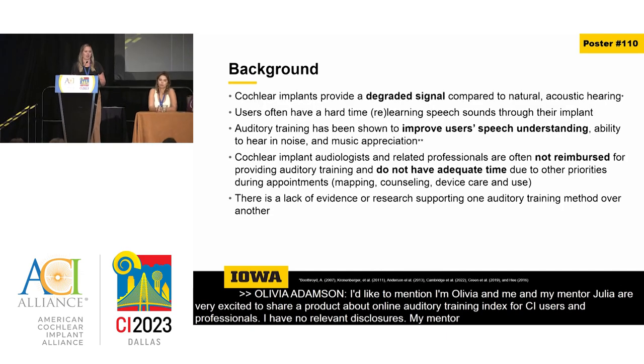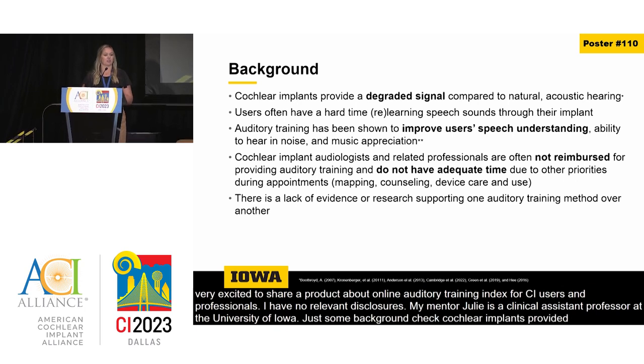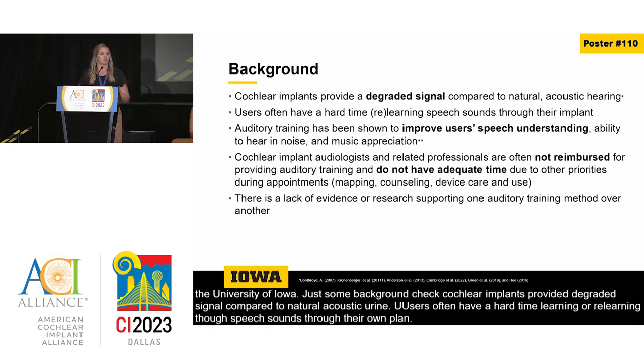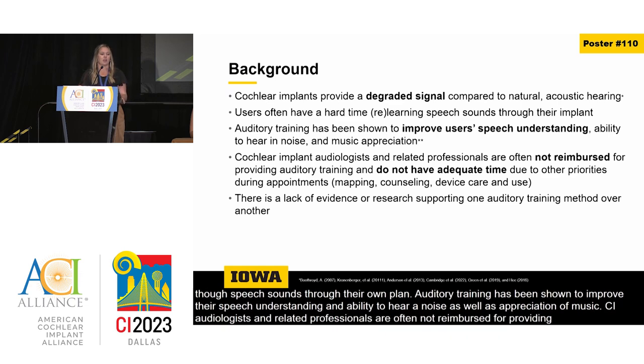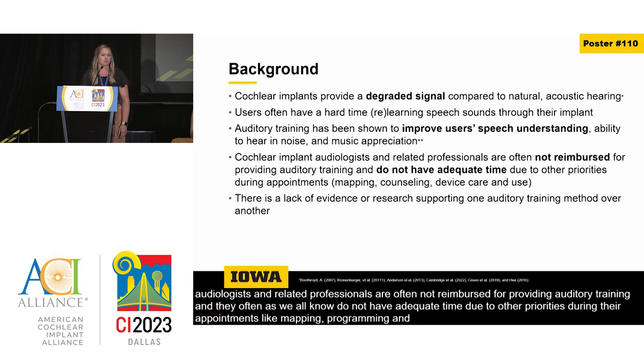So just some background, cochlear implants provide a degraded signal compared to natural acoustic hearing. Users often have a hard time learning or relearning those speech sounds through their implant. Auditory training has been shown to improve their speech understanding, their ability to hear in noise, as well as their appreciation of music. CI audiologists and related professionals often are not reimbursed for providing auditory training, and they often, as we all know, do not have adequate time due to other priorities during their appointments, like mapping, programming, and device care and use. And there also is a lack of evidence or research supporting one auditory training method over another.